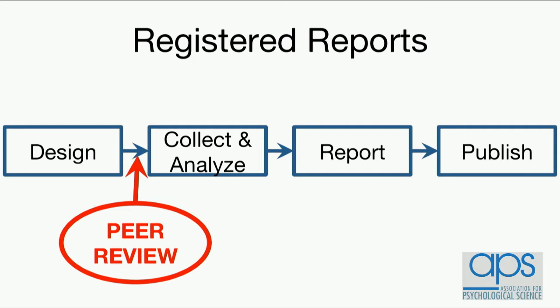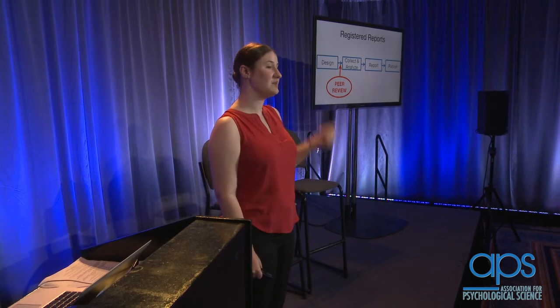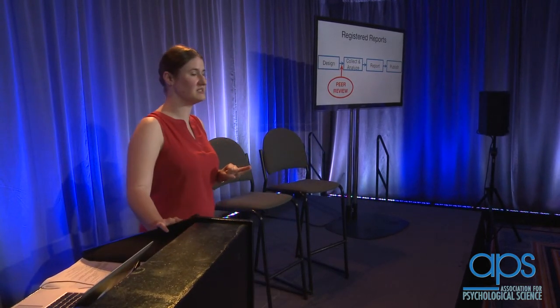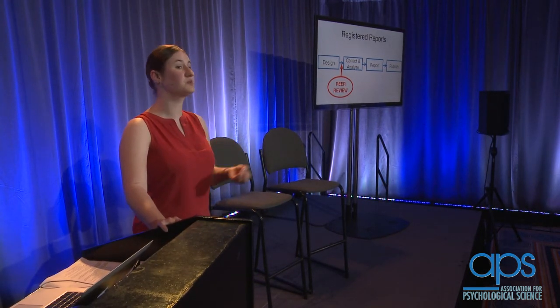So in the registered reports format, what happens is I write up my intro, I write up my proposed methods, and I write up my proposed analysis plan. I send it into the journal, and peer review happens at that point. I can either be rejected, get a revise and resubmit, or get an acceptance. If my article is accepted, it's an in-principle acceptance.